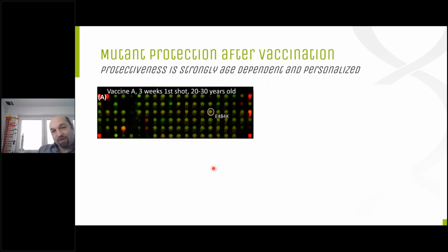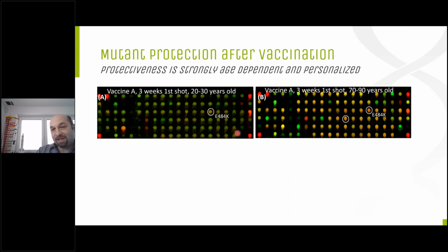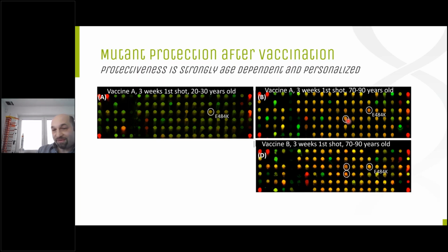And as said before, we can also have a look at the vaccination with these arrays. Again, a person quite young, 3 weeks after the first shot, also 484 and some other mutants are not the best, but still good here at that point. And with elderly persons, you see quite easily their immune system is not so fast, and still they have great gaps in the immunity. And if you look at a different vaccine, you see the pattern looks similar but not identical. You see some mutants may be less protected, some others may be better protected.